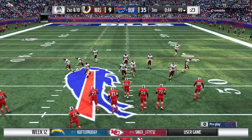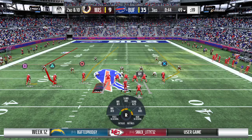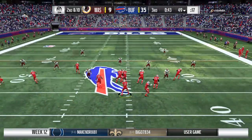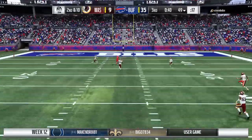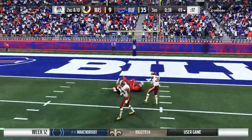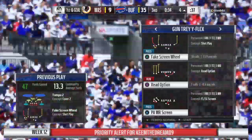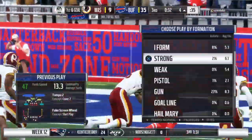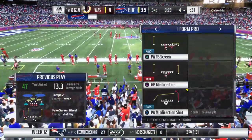After the incomplete pass, here now is 2nd and 10. To throw again. Allen throwing deep here for Coleman. And this is taken in at the 5. And he takes it down deep into enemy territory. A big play here for the Bills. 47 yards.